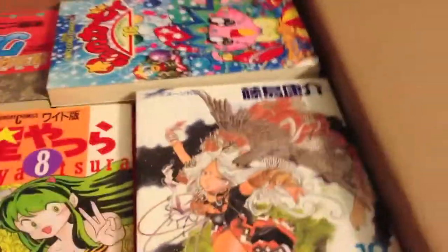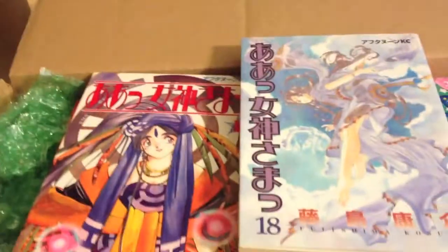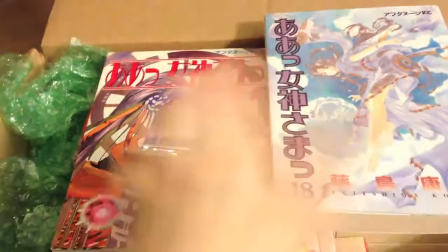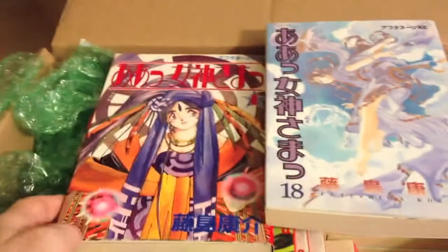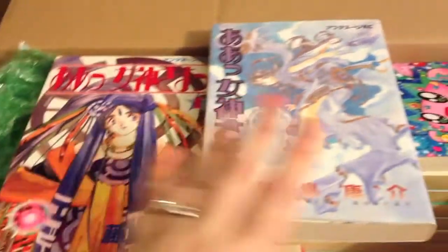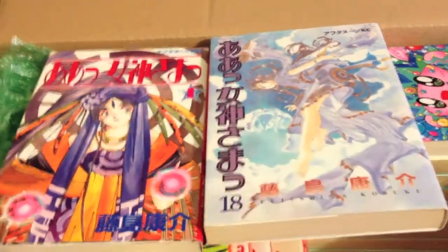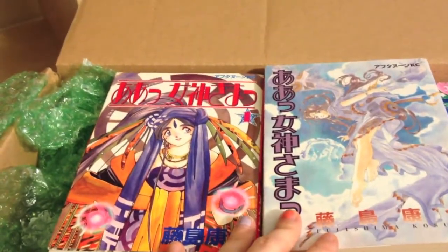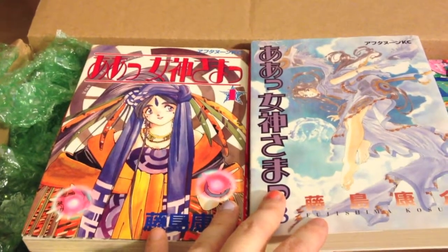Oh, I think now might be a good time to show you this. Okay, so this is Ah! Megami-sama, or Oh My Goddess, I guess they call it in English. I actually had the first volume in English when I was like 12 or 13 or something. Anyway, I only have up to number 18. I know there's more. But anyone who's interested in manga already probably knows this, but an artist's style generally changes over time. It's arguable whether you think they're getting better or if just their tastes are changing.